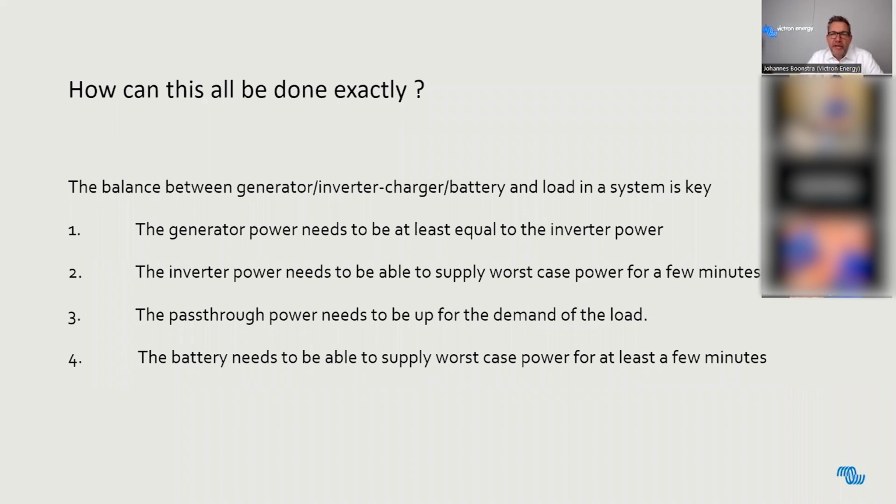What is important in a hybrid generator system is the balance. It's the balance between the generator, the inverter charger, the battery, and the load. So if you want to design a hybrid generator system, you have to know what balance causes what. First of all, and that's a very important one, the generator power needs to be at least equal to the inverter power. It's very tempting to say, okay, let's take a very small generator and a very powerful inverter, because then I have less investment in my generator and the inverter will take care of the load. Well, the risk of an out of balance between generator and inverter power is that the voltage regulation will not work very well.